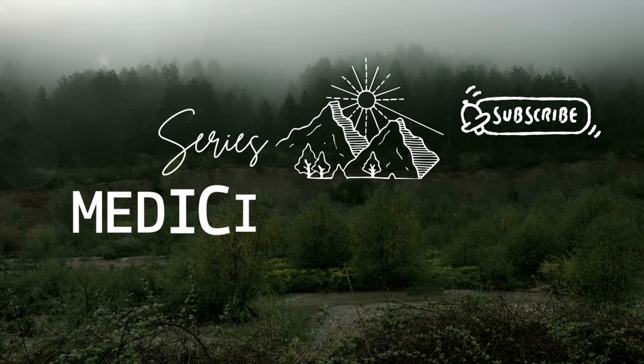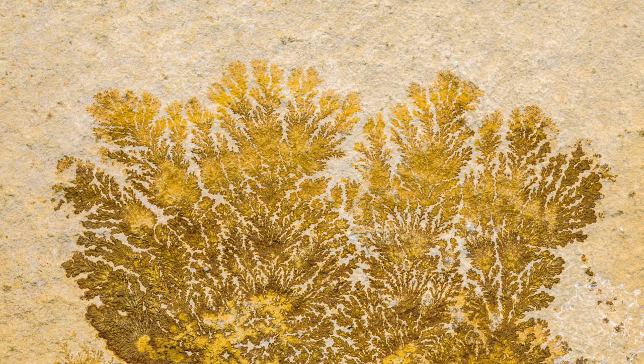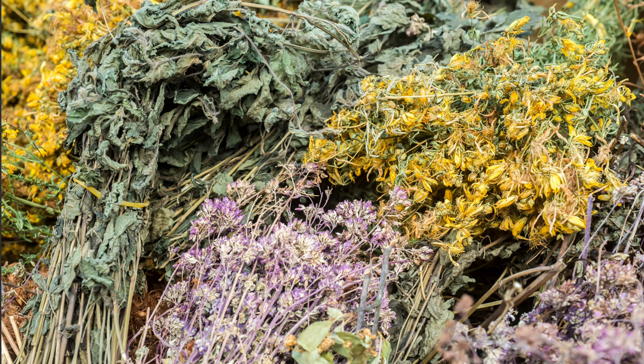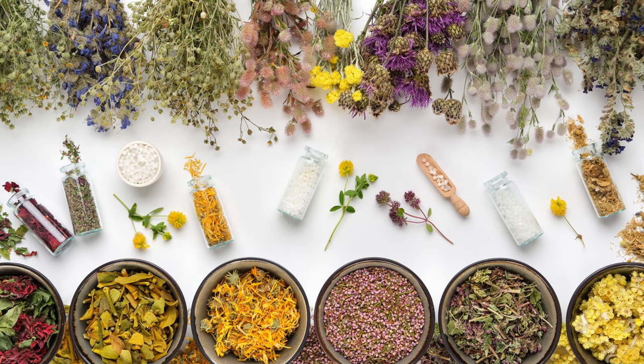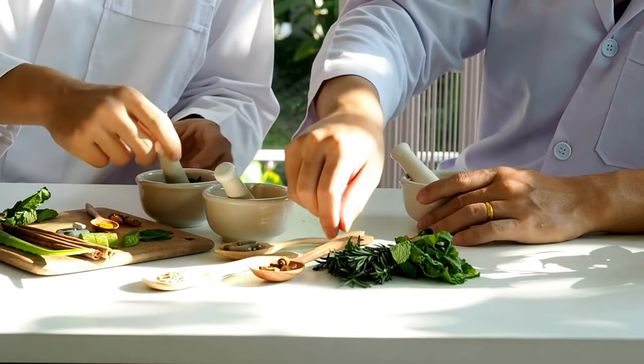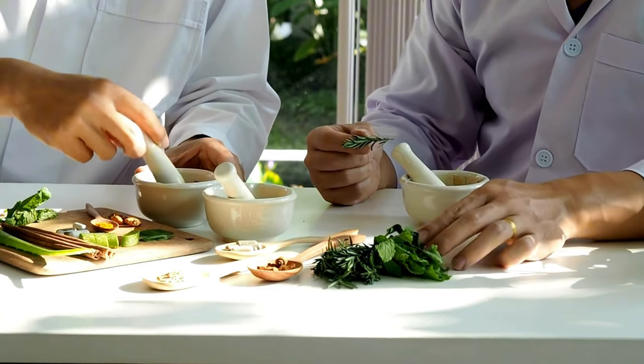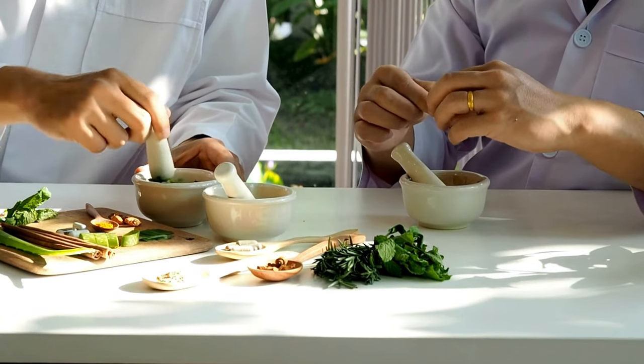In this journey, we'll be diving deep into the world of medicinal plants, nature's own pharmacy. Medicinal plants have been used for thousands of years across cultures for their healing properties, providing natural remedies for various ailments. These plants offer an alternative or complementary approach to conventional medicine, harnessing the power of nature to support health and wellness. From soothing teas to powerful extracts, these plants play a vital role in holistic health practices today.